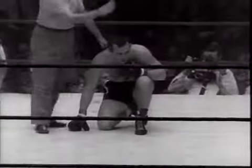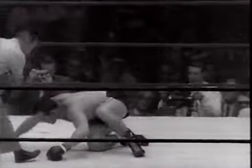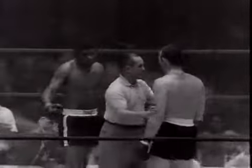And two right hands, and Johansson's hit the floor. He's gone down heavily, he seems okay. Referee Reagan's counting over him. Oh, but he's fallen onto his side again. Is he going to beat the count? He's struggling, he's out. Referee Bill Reagan's counted Ingmar Johansson out.